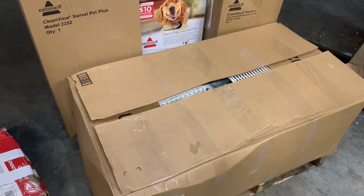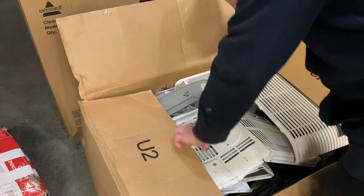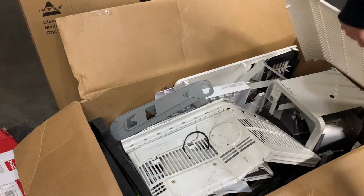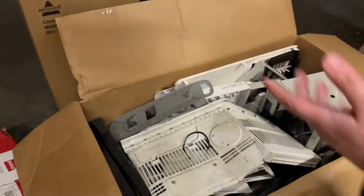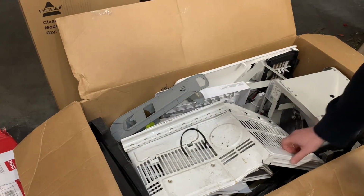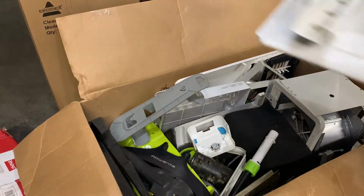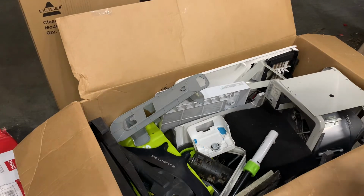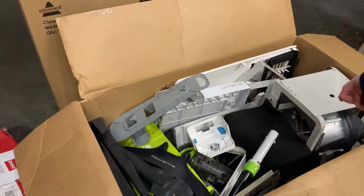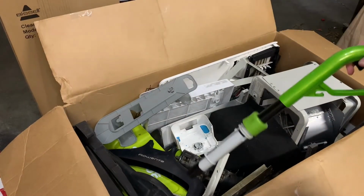I was excited because the box was so big. I thought it was going to be something big and possibly expensive. I remind you again, that's an Amazon return. This is from like a dehumidifier, trash. This is to a portable air conditioner that they bent up and threw inside that box. I mean, this is literally trash. I don't even know what to do with this crap. Here's the housing to an air conditioner. Some random, I mean, this is junk.